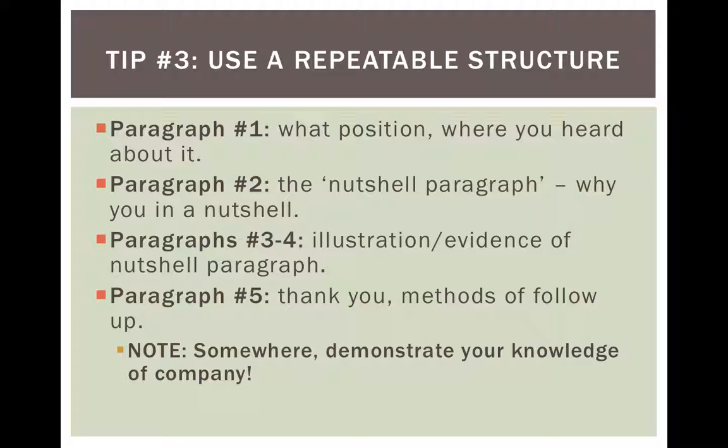That's not the greatest example in the world, but it's sort of creating this really powerful 1 to 2 sentence summary of yourself that names who you are, what you're good at, and what you bring to the table. And that should be what you do somewhere early in the letter, because that's going to tell the reader right off the bat who you are and what you're about.